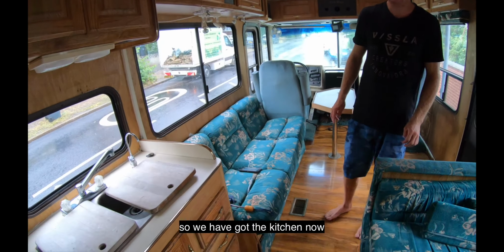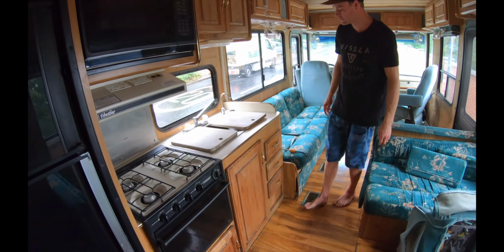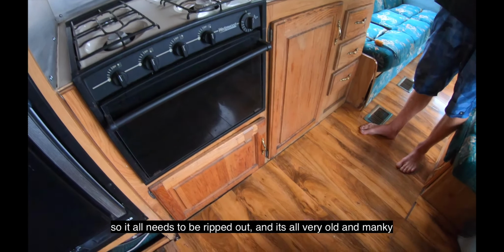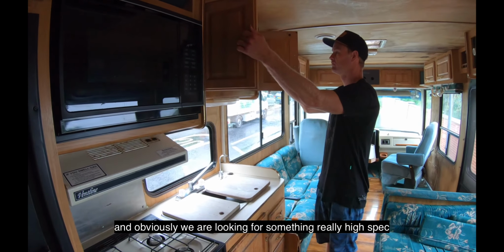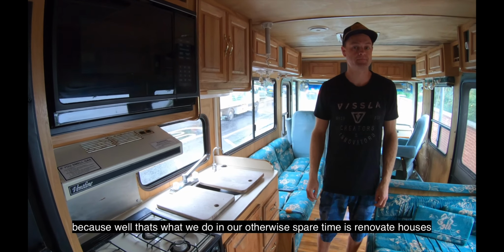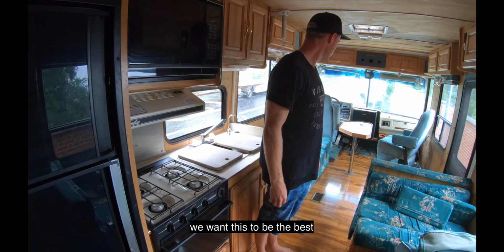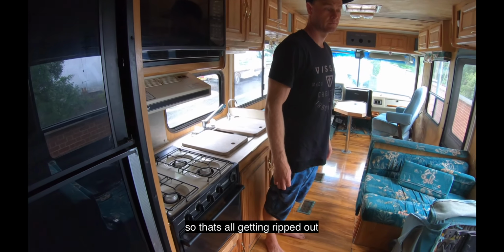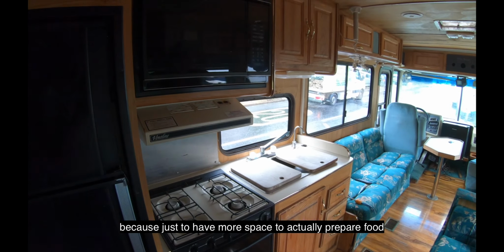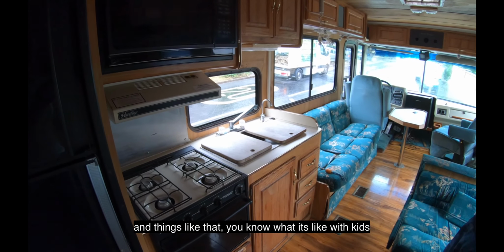So we've got the kitchen now. This is a little old kitchenette. None of this is functioning now, remember? So it all needs to be ripped out, and it's all very old and manky. Obviously we're looking for something really high spec, because that's what we do in our otherwise spare time, is renovate houses. So we want this to be the best. So that's all getting ripped out. I'd like to make the kitchen space a little bit longer here, to have more space to actually prepare food and things like that. You know what it's like with kids.